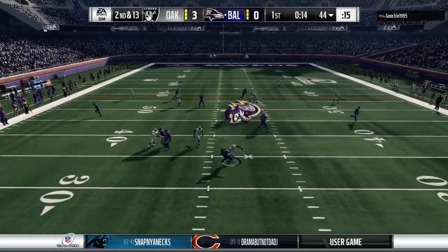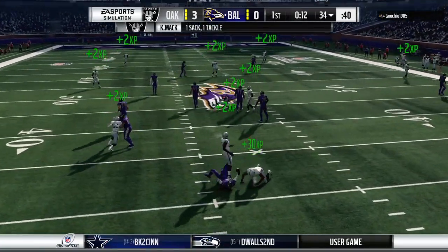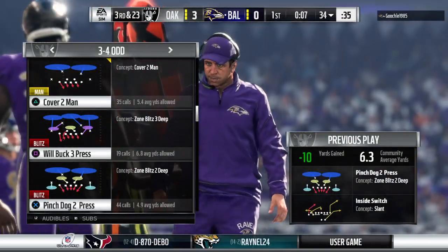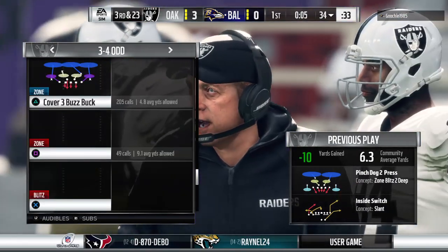They'll try to throw here now. Bridgewater. And the Raiders have got him. Khalil Mack, in from his linebacker's spot. He's able to drop him for a loss of about 10.